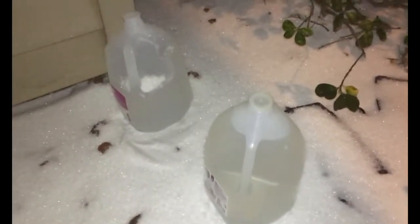Someone said that, you know, snow is the insulator. So there it goes. All right, so it's 2:30. Still a little bit of water on it. It's 20 degrees out right now. I'm gonna put another one out here and it's 2:30 in the morning. So let's see how long it takes for that one to freeze.